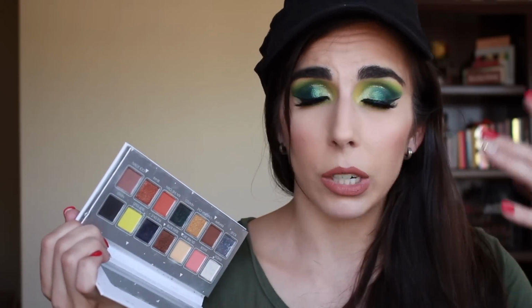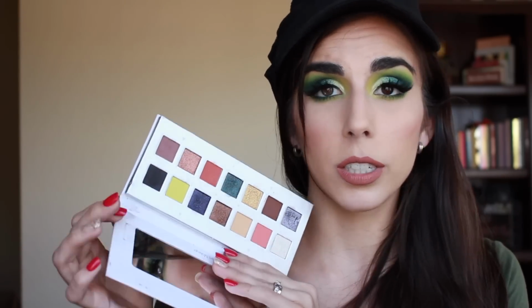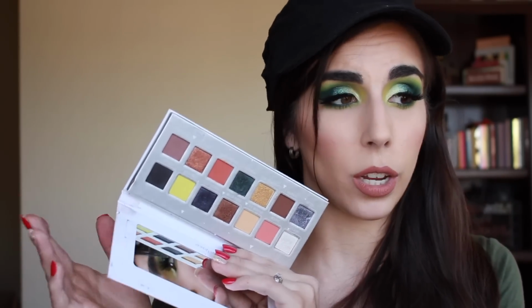But I found it very easy to build up, very easy to apply, very easy to blend and intensify with the deeper shades. I didn't really come across any issues blending the deepest shades into the lighter shades and creating that ombre. And also lasting power. When I washed my face off at night with these looks, it still looked the same. I had no fading and no creasing.